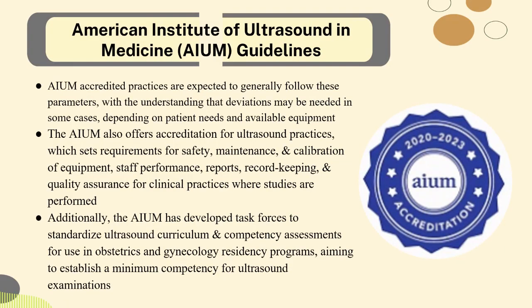You want to make sure that your organization has a good task force team that standardizes the curriculum, the competencies, the training, the residency programs, the new graduates on the teams, the new hires, and the annual reviews. You have to have a minimum amount that it's being utilized. You're reviewing the charts and reviewing the outcomes based on the findings of those ultrasounds.